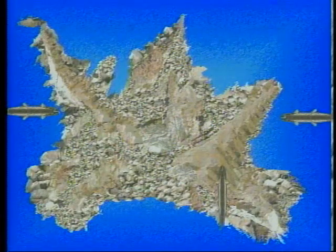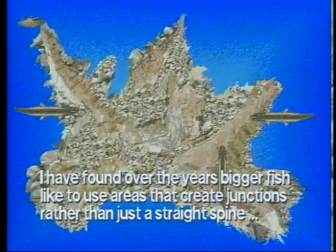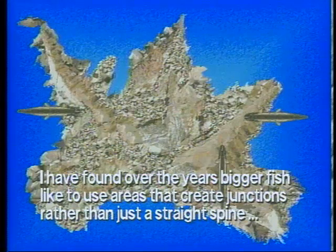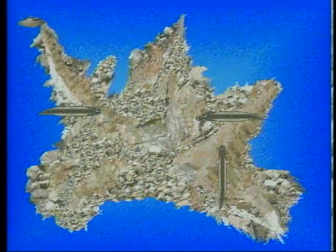Here again is a situation in which the structure will attract fish, but in reality does a poor job of holding them for any length of time. I have found over the years, bigger fish like to use areas that create junctions rather than a straight spine. I have also noticed in the right conditions, there will often be many users on the spine at any given time. Again, this is an area that almost requires long casts to be ultimately productive.